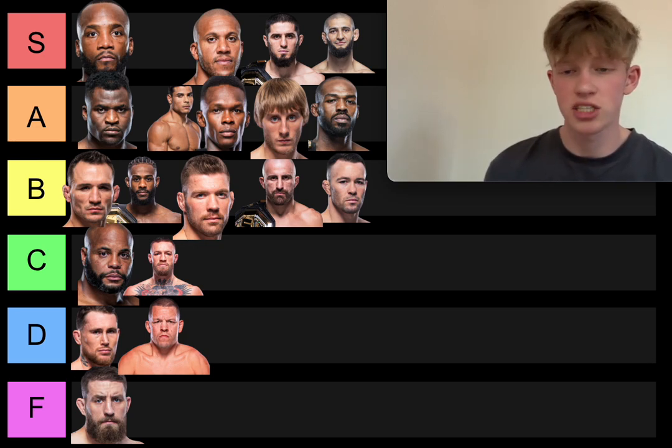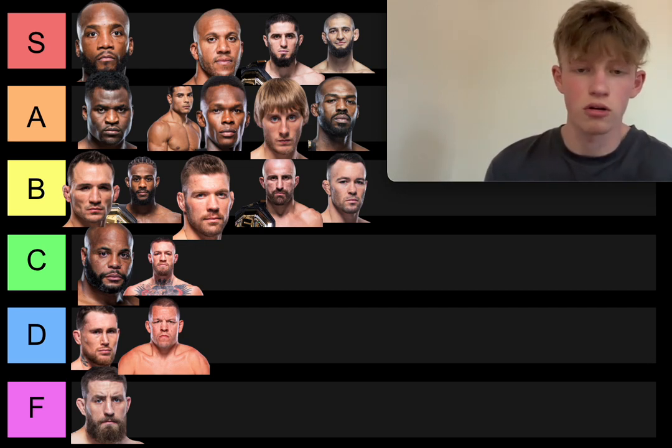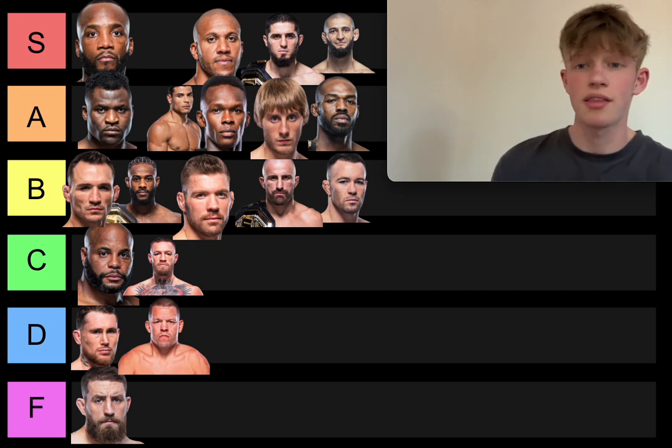But he's going to be smaller than those guys. Like Du Plessis, no matter what, he's always going to be bigger, and so is Paulo Costa, just because they're taller. So yeah, and that's everyone, guys.